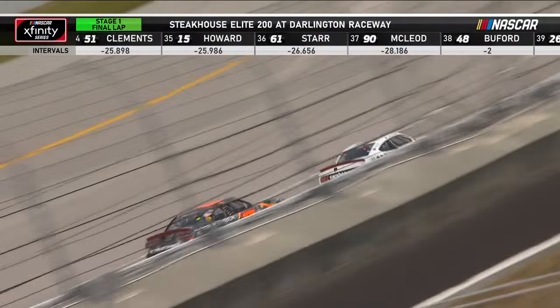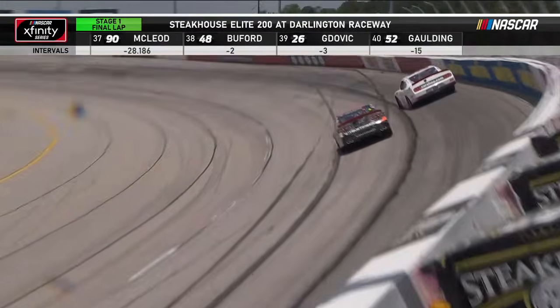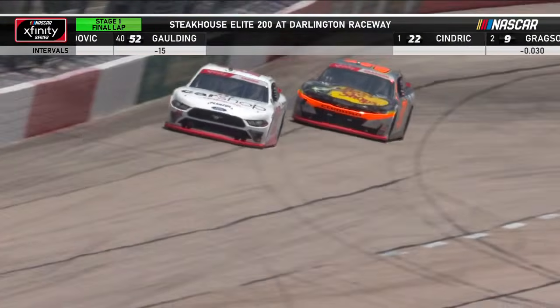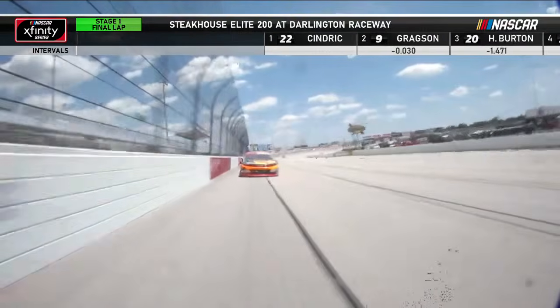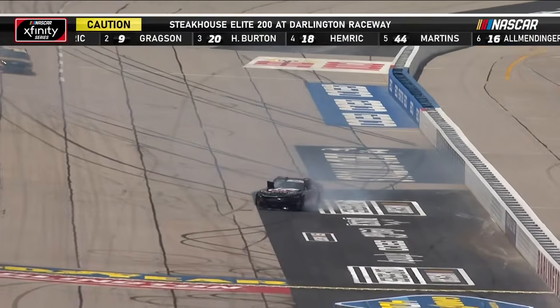That's tight down in there. You saw Noah give up the entry there. He's not going to stick it down in there with that much speed at this point in the race. I know he wants that stage win, but he's got to preserve his car too. Noah a couple years ago would have kept it. Yeah, definitely. Austin Cindric already has a couple of wins this year.